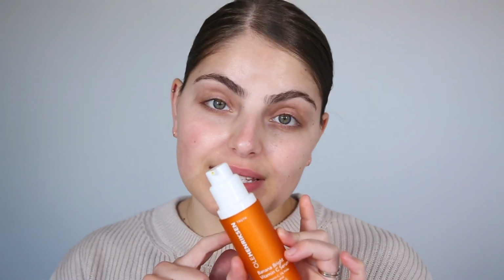The Banana Bright Vitamin C Serum is actually the newest product from the Ole Henriksen range. They've actually just come out with this. So it's a pretty potent 20% acid blend of 15% vitamin C and 5% PHA and hyaluronic acid. And it only retails for $96 at Sephora. Sephora is your go-to here in Australia for all Ole Henriksen products.